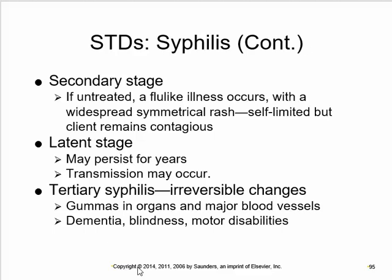It's self-limiting, but you're contagious. Then it passes into this latent stage, which is still transmission can occur. And then you go to the tertiary, and you end up with these growths called gummas in organs and in the blood vessels, and it can lead to dementia and motor disabilities. The dementia can be quite marked.